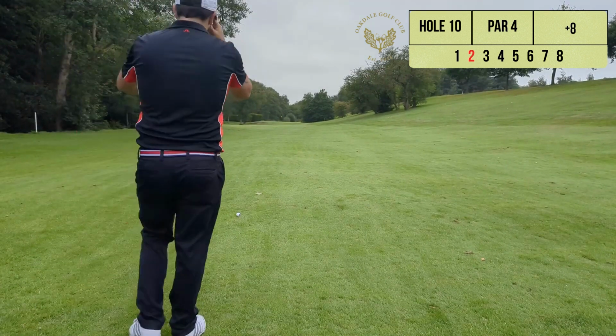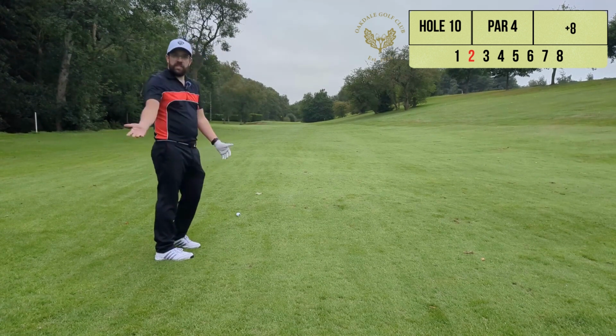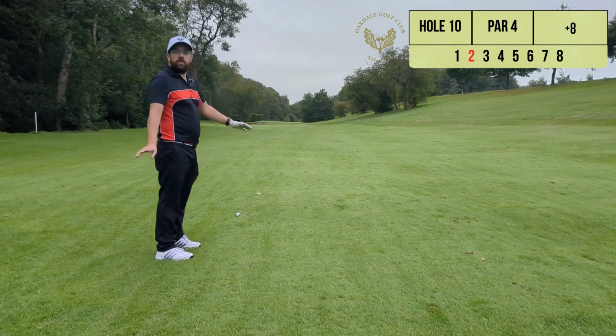Well, we're in kind of uncharted territory here. I almost mean that literally. I don't think I've ever been here. I've never parred this hole, which I shouldn't have said because now I'm still not going to par it, but it's the only hole at Oakdale that I've never parred.